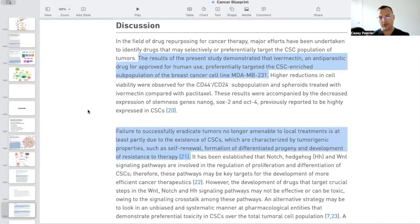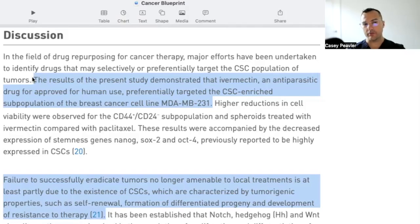It later says that in the field of drug repurposing for cancer therapy, major efforts have been undertaken to identify drugs that may selectively or preferentially target the cancer stem cell population of tumors. The results of this present study demonstrate that ivermectin, an anti-parasitic drug approved for human use, preferentially targeted the cancer stem cell enriched subpopulation of breast cancer cell line MDA-MB231. I think this is important to realize because it's not well made clear in the media, but that ivermectin is an anti-parasitic medication that is approved for human use. It is not only for animals.